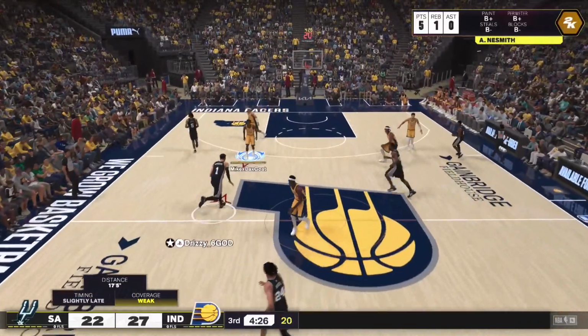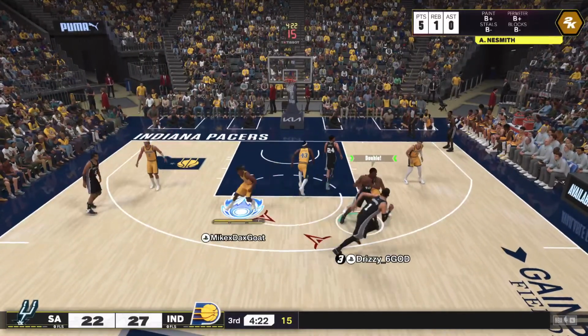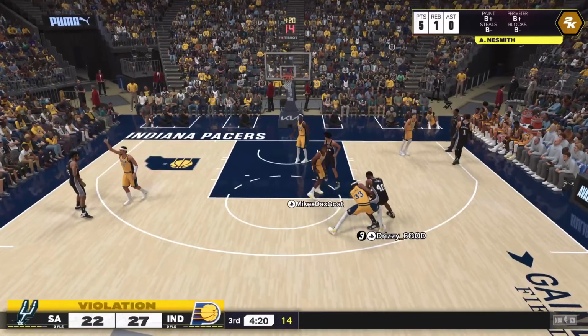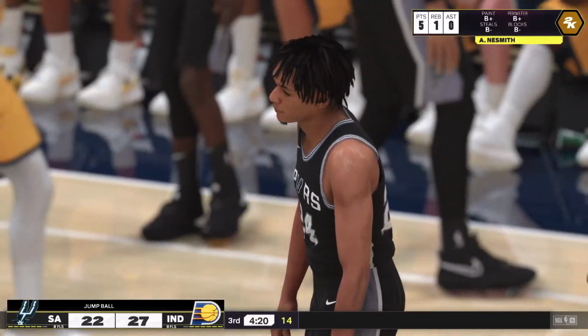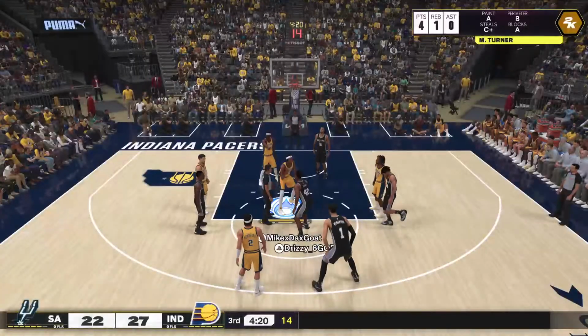Grant, compared to some of the flashier scorers, Devin Vassell has a more workmanlike approach. Yeah, he can quietly drop a big game on you. He doesn't draw attention with stylish plays and big circus shots. He just grinds it out by finding his looks.